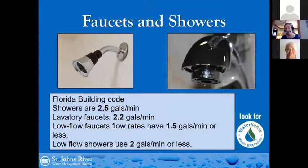An easy tip, if you don't want to go out and buy new faucets, you can always go underneath the sink. You can find the shutoff valve for your faucet and just give it a quarter turn or to your liking, and you can see the water reduction dropping without purchasing any new faucets.